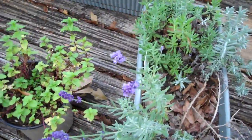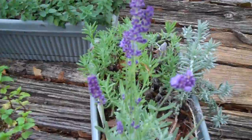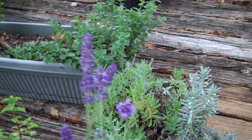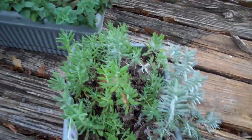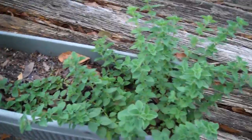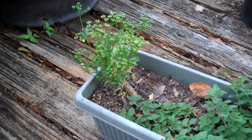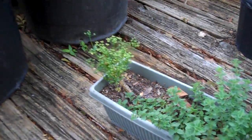If you know what lavender smells like, take a deep breath. You know what I'm saying? You can dry that out and have a nice scent for inside your house or wherever. So that's my lavender, hot and spicy oregano, and that's my parsley. I just cut it down and let it flower, do whatever. It's basically over with, so not worrying about that too much anymore.